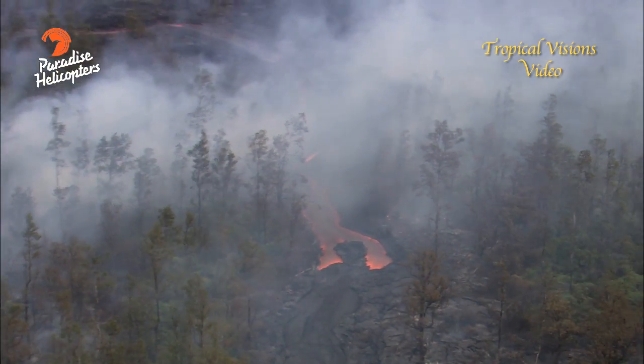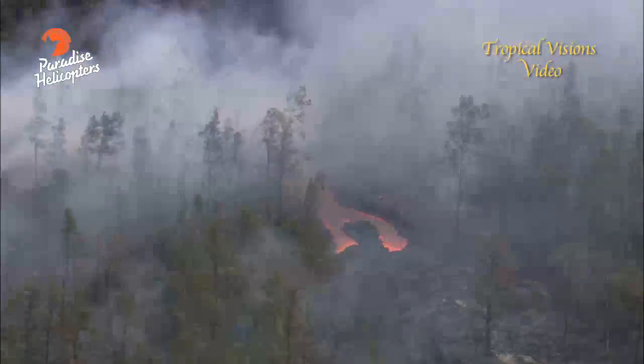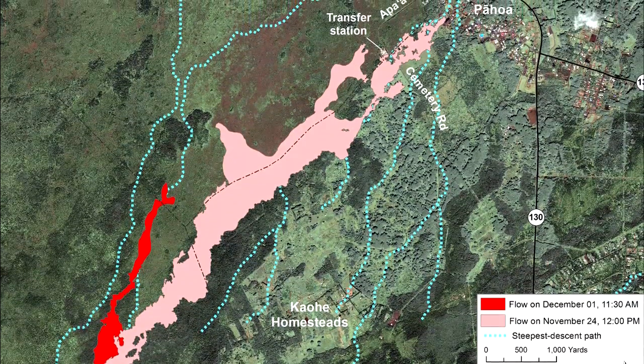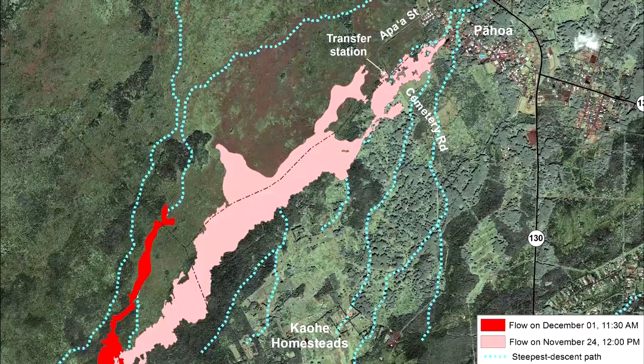Hi, Daryl. Tom, the Tribune Herald. It looks like the path of steepest descent it's on would take it through the Malama Market area if it stays on that path. Is that correct?